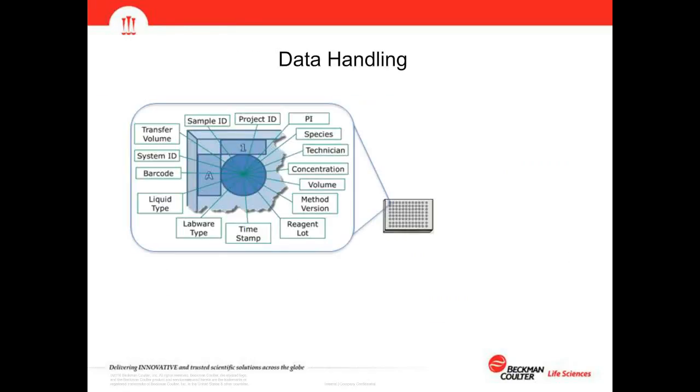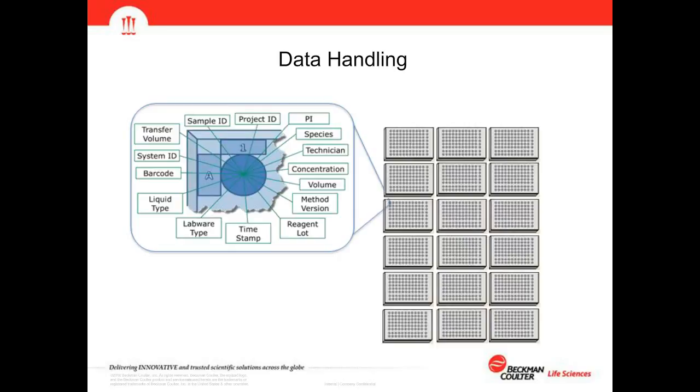Yes, data handling. Automation methods can generate a large amount of data that will need to be tracked. Just for one well of this one plate, for example, we could track what the sample ID is, what the project ID is, what the PI we're working for on this particular project is, what species it is, the name of the technician running the assay, concentrations, volumes, the list goes on and on. And the issue gets exponentially worse the more plates you process. It leads to a lot of data that needs to be handled.